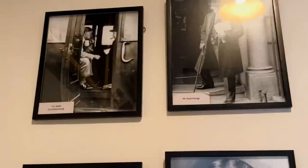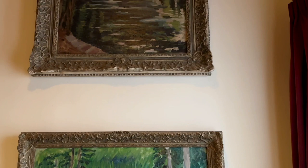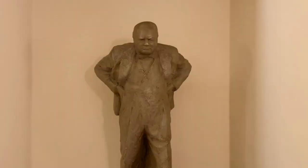The house is full of memorabilia and black and white photos documenting Churchill's life, and also his paintings are everywhere. He actually gets a lot of flak for his paintings where people don't think they're that good, but I actually really liked them. He never sold his work, and if somebody expressed an interest or liking to it, he just gave it to them. Wouldn't you have loved to be there at the time?